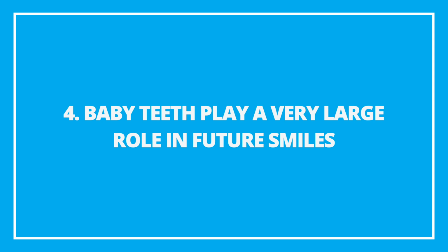Our next fact is letting you know that baby teeth actually play a very large role in future smiles. A lot of parents believe that baby teeth don't matter because they're going to fall out anyway. But we want you to know that it is very important for children to hold on to their baby teeth as long as possible because this actually can affect their permanent teeth. Any cavities that are developed on baby teeth that go untreated can also possibly cause damage to the permanent teeth as they are forming and coming in beneath the baby teeth.